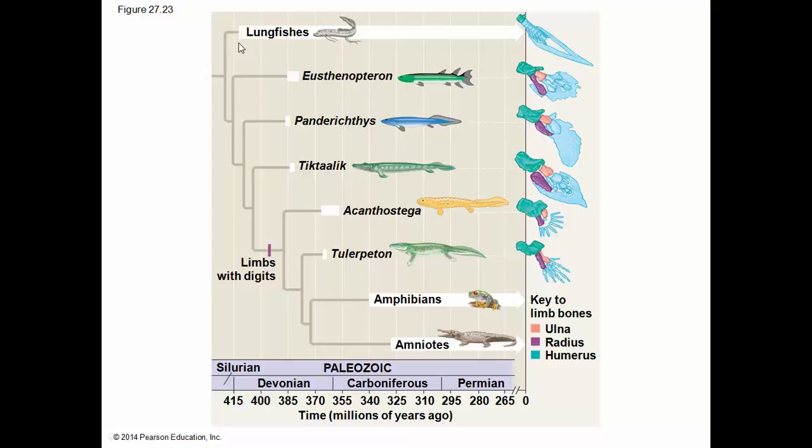But here's an ancient offshoot, the lungfishes, and then we follow the lineage of these common ancestors. Here's Tiktaalik. It's almost got digits in its hand right here, but the limbs with digits only evolve in Acanthostega, which is probably a primitive amphibian. Tulerpeton. Okay, these are more and more advanced organisms, and then we get up to modern day amphibians and amniotes. These include the mammals here.